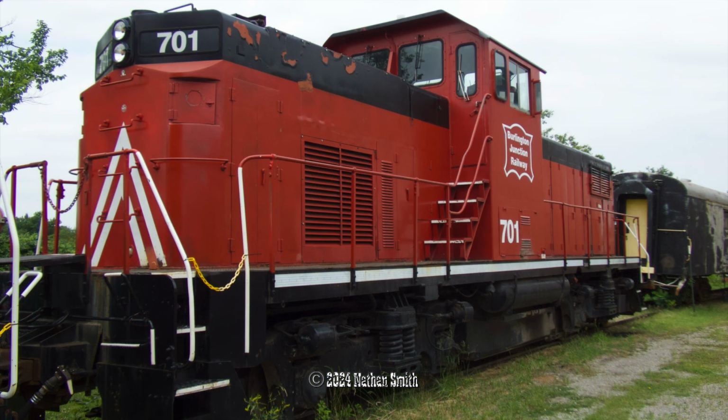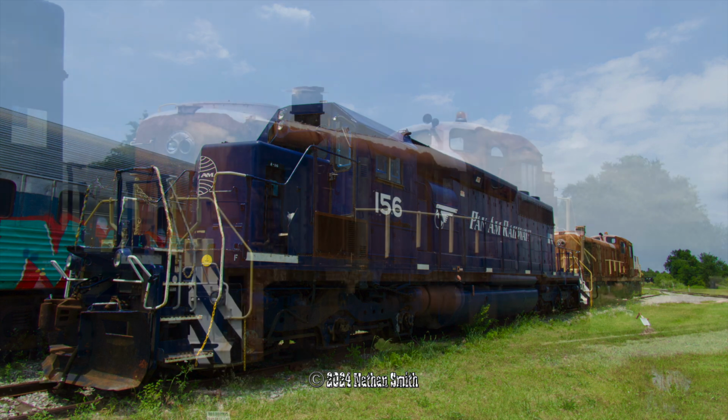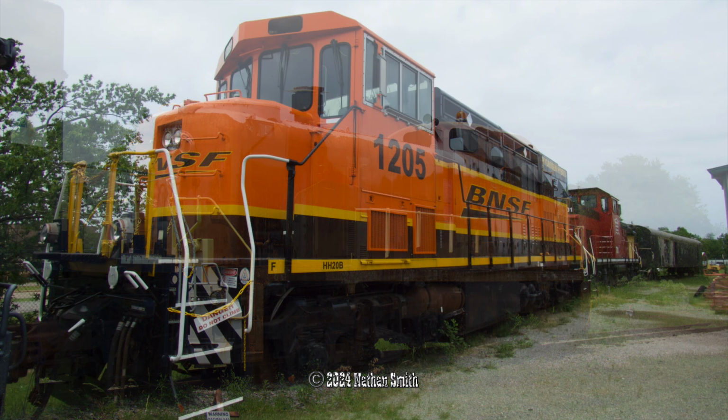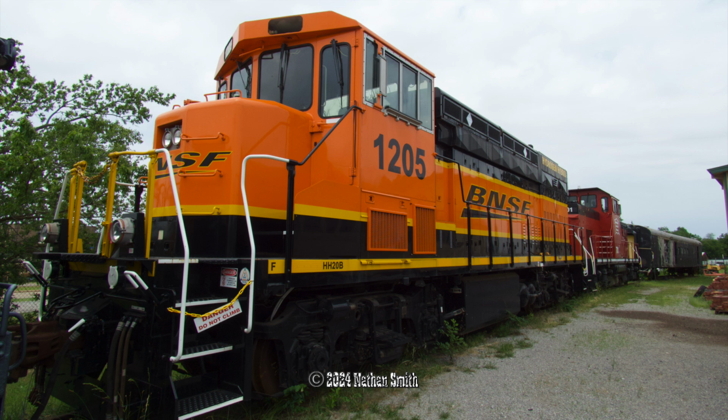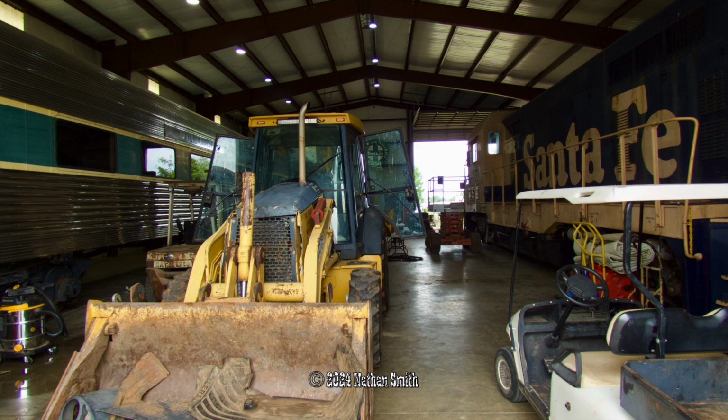Locomotives still not featured on the website include Burlington Junction Railway 701, built in 1968, originally for a railroad in Oregon. This SD40, number 156 of the Pan Am Railway. This unidentified Alco switcher. And its most modern and newest piece, BNSF 1205, a hydrogen experimental locomotive. There was also a Santa Fe diesel in the shop, but it was being worked on and I couldn't get very good pictures of it.